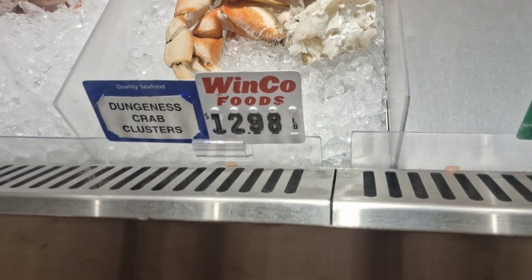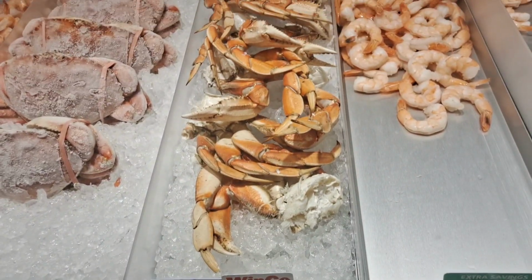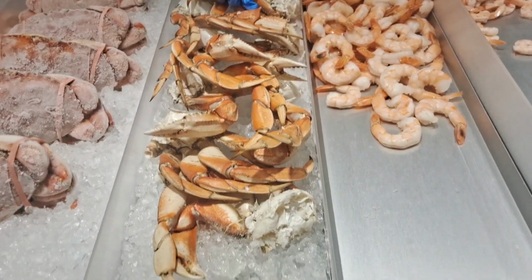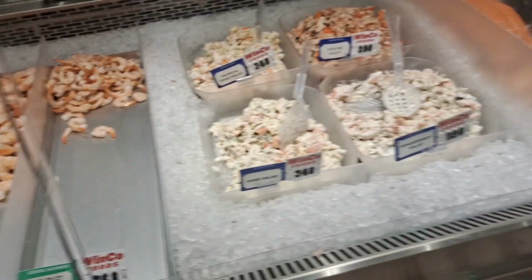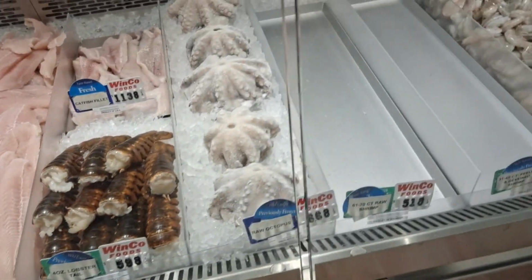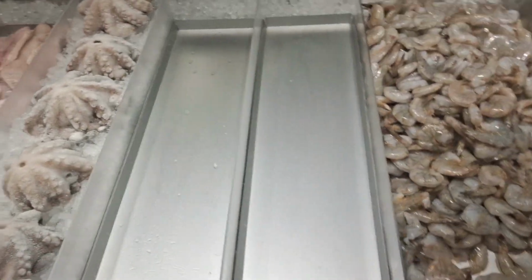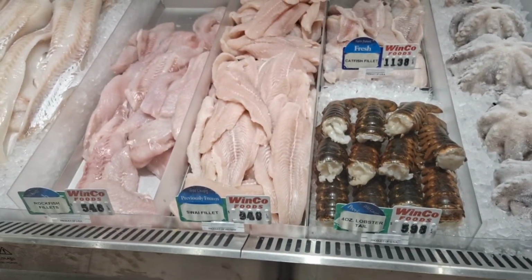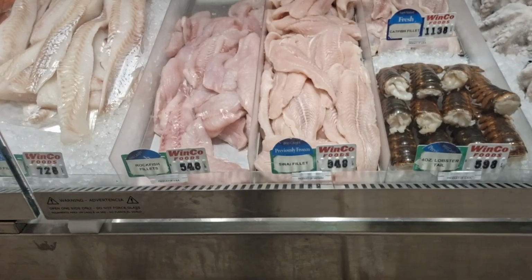Here's one cool thing about being in Oregon. Look at the price of that Dungeness crab, right? You can get them either whole or already cleaned. Anybody want an octopus? I'm gonna pass on that. Those swai fillets are actually pretty good. We used to eat them a lot when we were here.